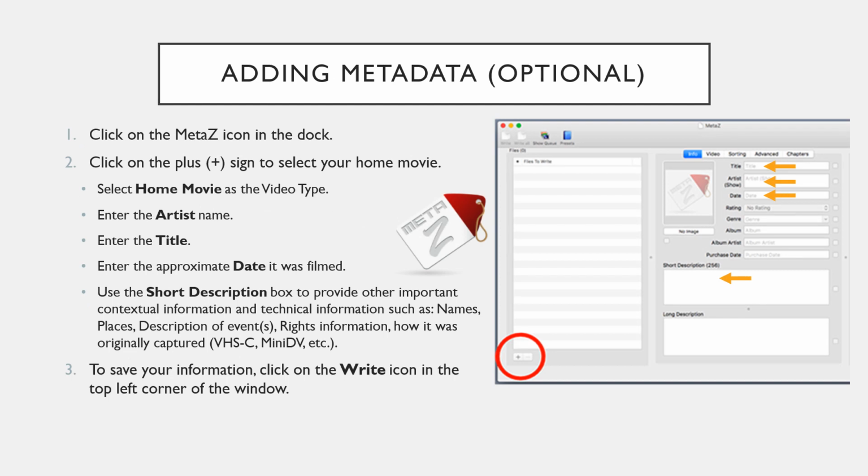Adding metadata, an optional step. MetaZ is a software that allows you to add metadata or descriptive information about your digital files, such as giving it a name and writing the year it was recorded. This step is optional, however, adding metadata will ensure your home movies are accessible for years to come.